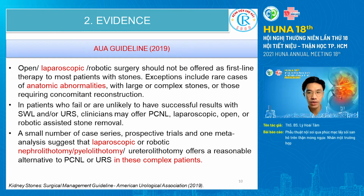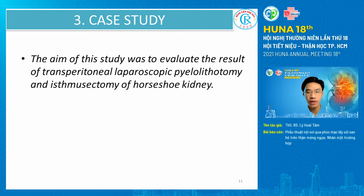According to the AUA Guideline 2019, open, laparoscopic or robotic surgery should not be offered as first-line therapy to most patients with stones. Exceptions include rare cases of anatomic abnormalities with large or complex stones, or those requiring concomitant reconstruction. A small number of case series, prospective trials, and one meta-analysis suggest that laparoscopic or robotic pyelolithotomy offers a reasonable alternative to PCNL or URS in this complex patient. The aim of this study was to evaluate the results of transperitoneal laparoscopic pyelolithotomy and isthmusectomy of horseshoe kidney.